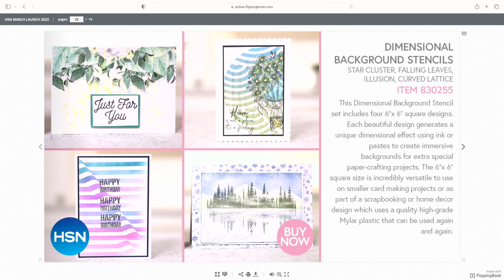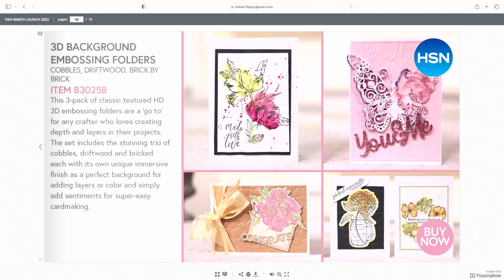Now, straight to our flipping book, these are your dimensional background stencils. So we have Star Cluster, Falling Leaves, Illusion and Curved Lattice. Now, if you are jotting those numbers down, it's 830255, and as you can see from those samples, they have been built into the whole of the other collections that I'm bringing you here today on HSN on the 28th. Now, you can shop ahead, don't forget that there is that amazing QR code on screen.